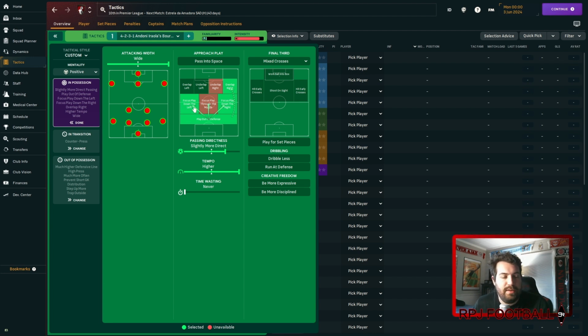We focus play down the left and the right, as they look to focus play constantly down those sides, play out of defense, as they do look to play out of defense, and overlap on the right, since the inverted winger tucks in and the right always goes. We have slightly more direct passing on, and higher tempo. When I lowered it, the team possessed the ball way too much, and it wasn't good enough. So I wanted to have slightly more direct to ensure that we didn't possess the ball too much, but we're still direct and aggressive when we had the ball, looking to break lines constantly. And there was no additional instruction besides that, as everything else would limit us to something which we don't want to be limited to.